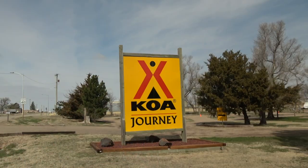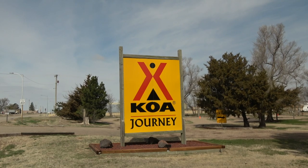Let me show you around some of the stuff of this KOA. It's a KOA Journey, and I talked to the owner, and he said that most of the people who come here are pretty much travelers down I-70, and they just come in for the night and then they pass on through, which makes sense, and it's probably not a bad business model for the KOA.